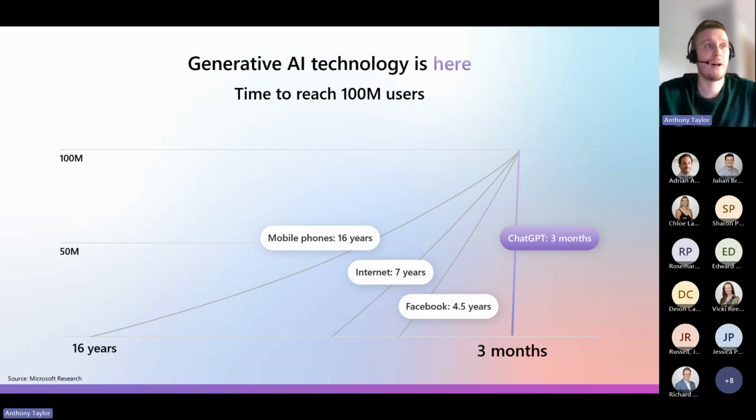If you look at mobile phones, to reach 100 million users, it took them 16 years to get there, which is a big number of people. That's a long time. The internet dwarfed that with 7 years. Facebook took even bigger hits on the internet at 4.5 years. Then you look at something like ChatGPT, it's 3 months. So what we're seeing here is, in the SMB world, across leaders and business users, it is just naturally getting adopted. That the need is there.